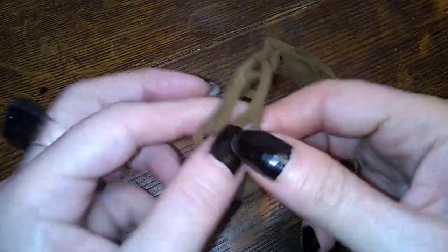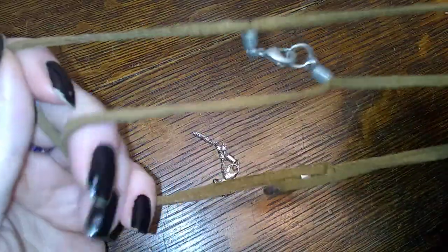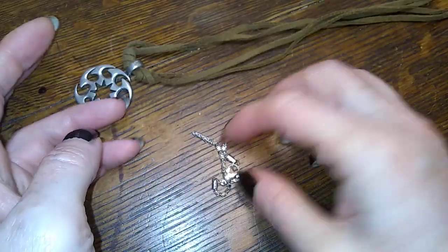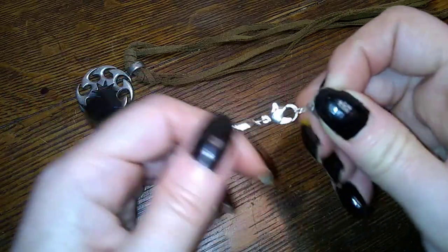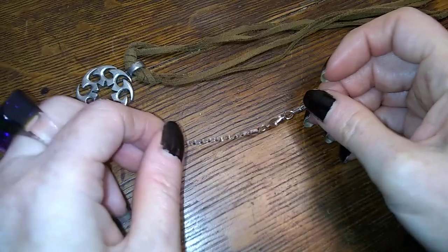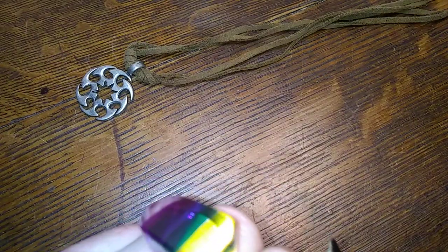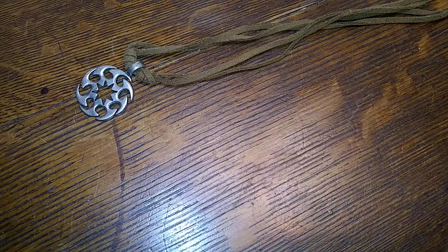Here's a necklace made of leather. It goes like this. I don't remember what that is. It looks like a shuriken, but it's not. And there's a broken something. A lot of broken stuff. Already with the broken stuff. It's very bad shame. Okay.